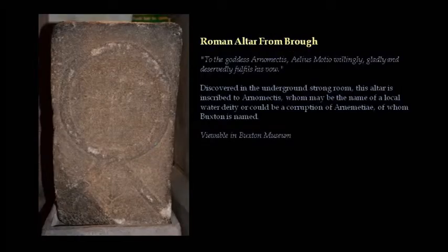The second altar stone gives us two facts of interest, although the Latin is a little harder to decipher. Firstly, the stone was dedicated by Aelius Motio, which, although abbreviated, gives us the name of a local Roman soldier. And secondly, the stone is dedicated to the goddess Onomecte, which is probably a Celtic water deity associated with the local river.